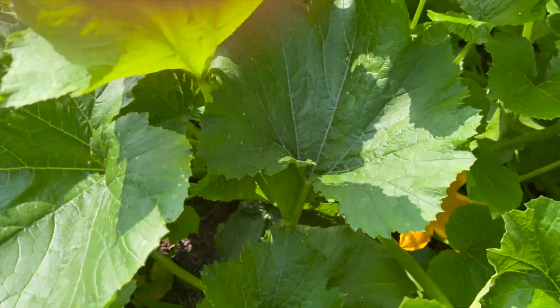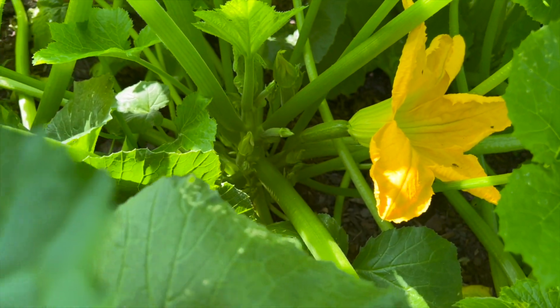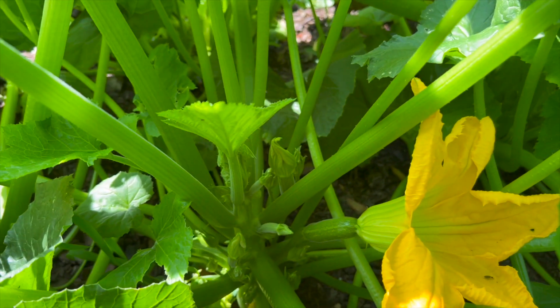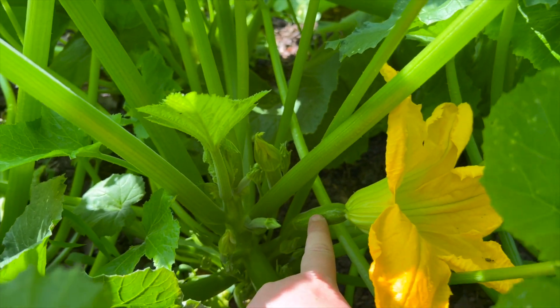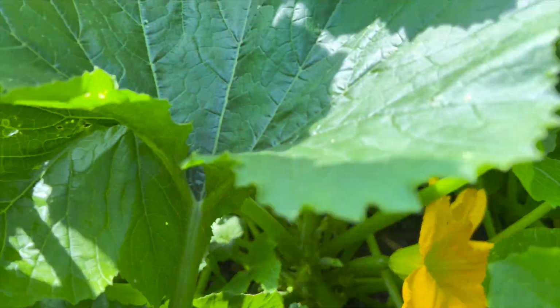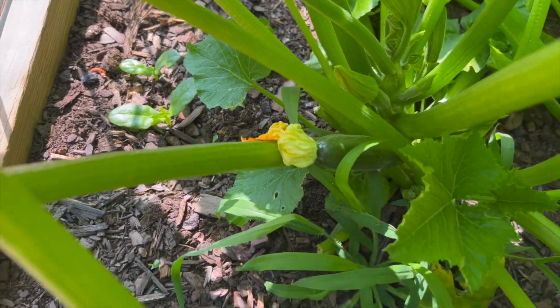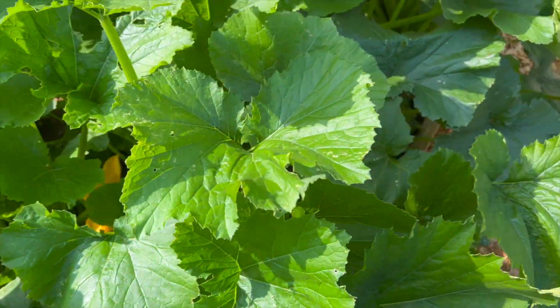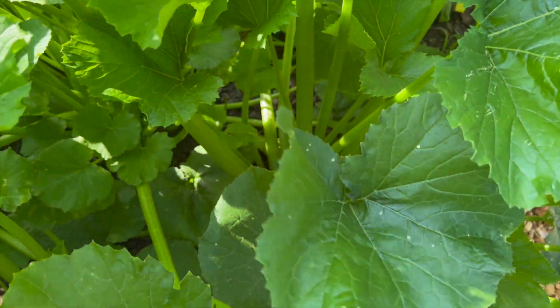So if we peek down in here, we already have some blooms, and you can see this is a female flower because we have a zucchini on there. So that may be our first zucchini we harvest. I see another one down here. Yep, lots of zucchini coming in. So probably by the end of this week, actually, we might be able to start pruning some of this.